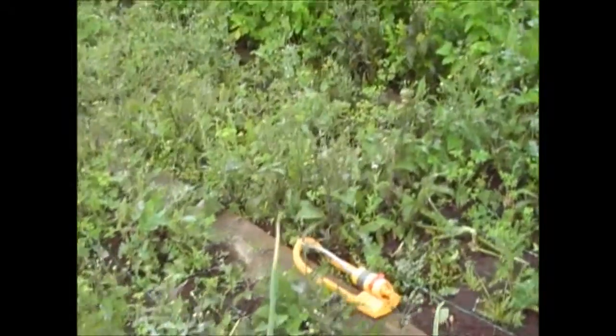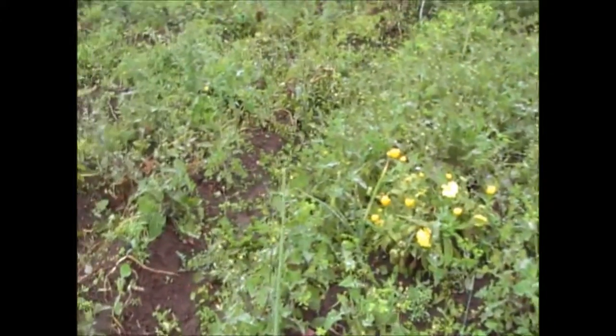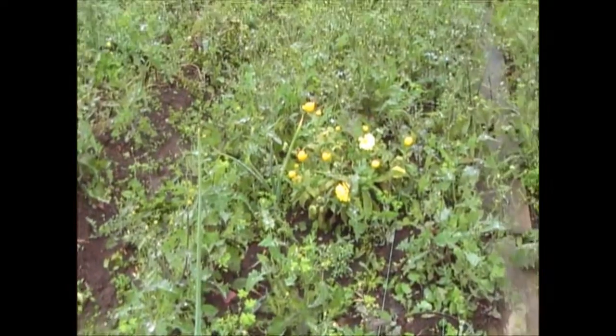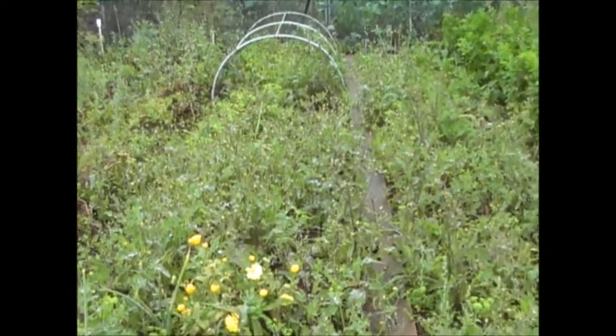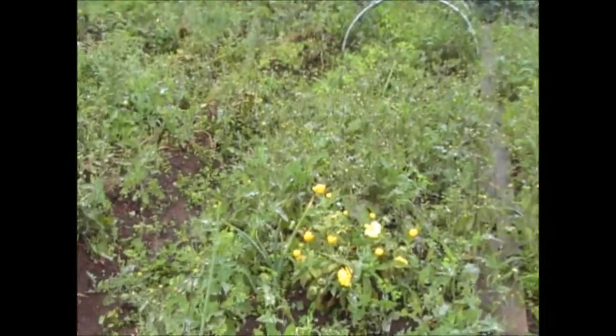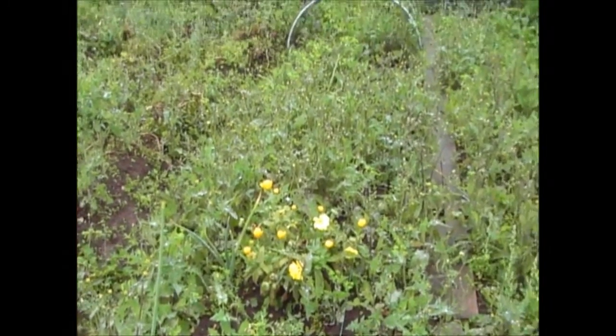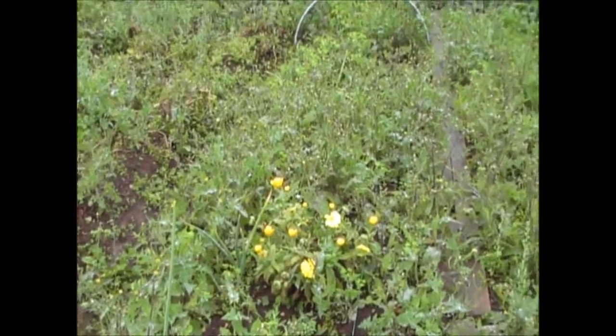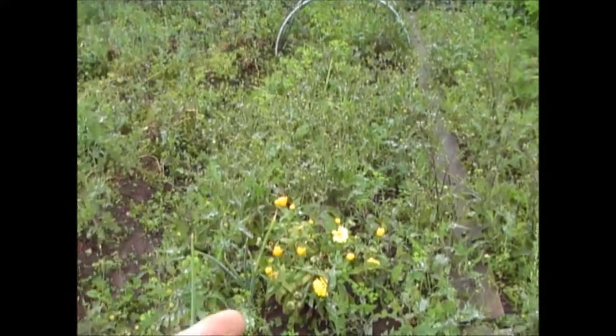The onions have pretty much gone over now. So what I need to do before they start rotting in the ground is pull all the onions up and get them drying. So that's another job that's on the cards for the next week or so. So I need to pull all the onions up or lift them. Basically, you want to keep the roots on them as best you can. So it's always best to put a fork under them and lift them out of the ground. Then turn them upside down to dry.